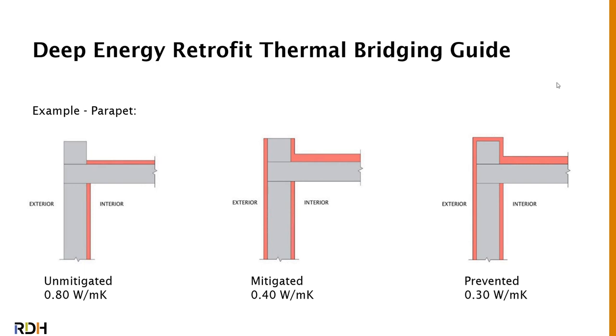So we looked at published literature to determine what an appropriate psi value would be for those thermal bridges. We used the Building Envelope Thermal Bridging Guide from BC Hydro and Morrison Hershfield. We looked at ISO 14683, which is a list of thermal bridges for buildings. It is Thermal bridges in building construction. That's the name of it.